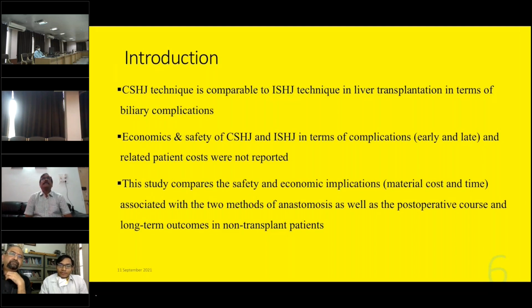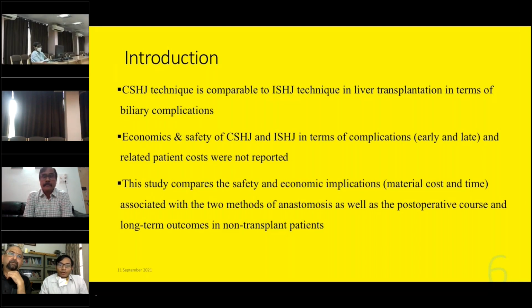This study compares the safety and economic implications, both material cost and time, associated with the two methods of anastomosis, as well as the post-operative course and long-term outcomes in non-transplant patients.